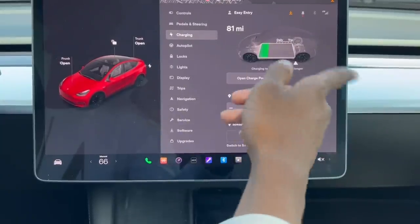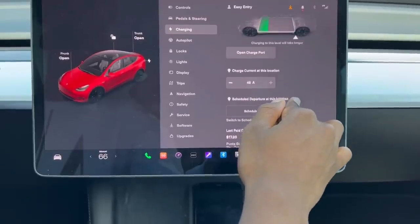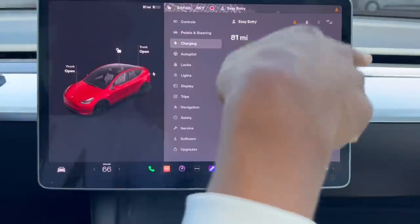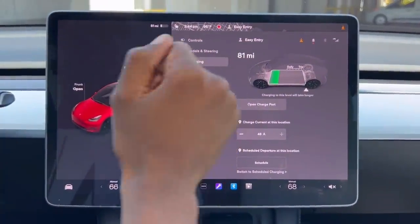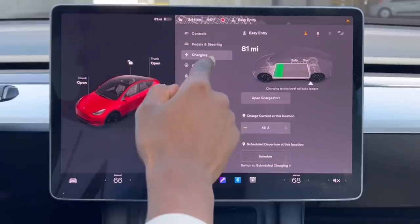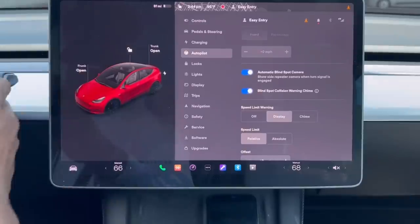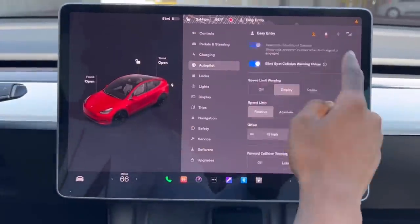Charging, it's on 81. This one goes up to 314 miles. This is the long range. So it's standard, standard performance, then long range. And then autopilot is on, so when we're driving, it stays in the lane as well.